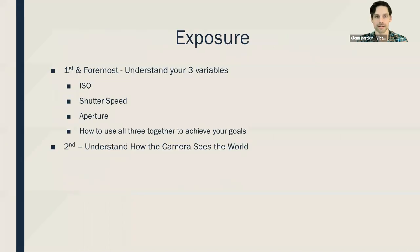But to start with, let's talk a little bit about exposure. Obviously it depends on how experienced a photographer you are, but I think it's really important not to glaze over exposure. If some brand new photographer just went to B&H, bought a brand new camera, and came out with me in the field, one of the first things I'd want to teach them is how to control these very important three variables.